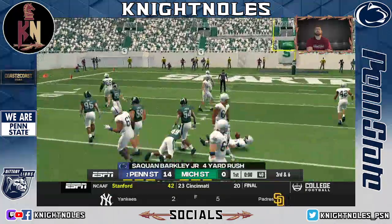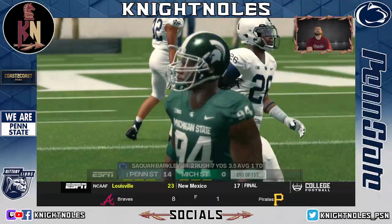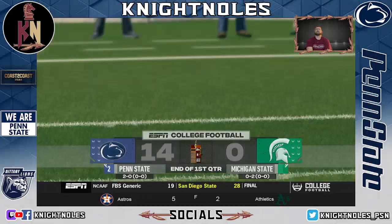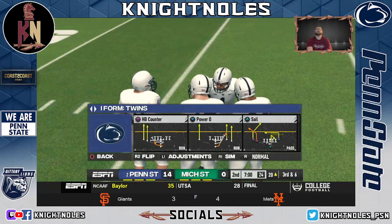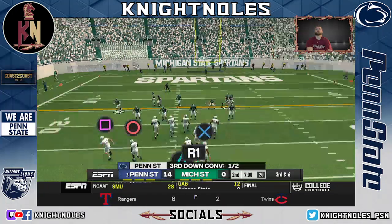Up the middle for a nice gain. As we change into the field, I don't think we're going to be seeing much of a change in the outcome. Penn State's in front by 14. And we're ready for more football here in quarter number two.